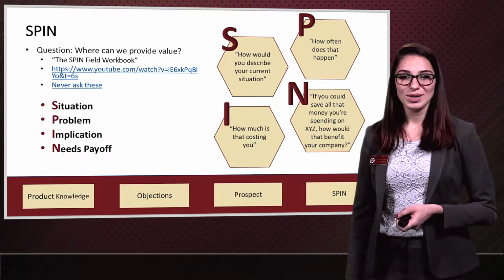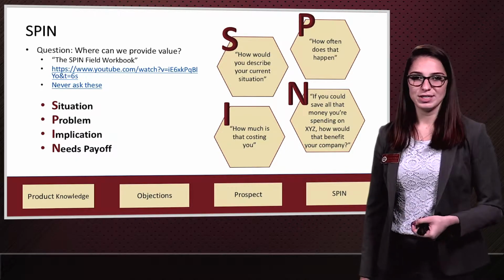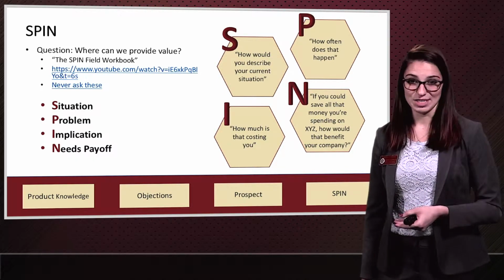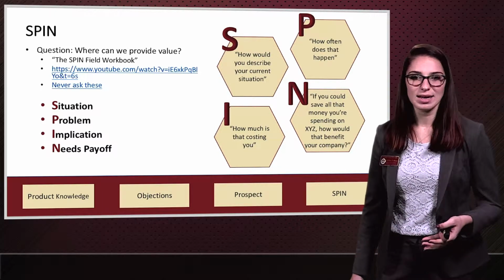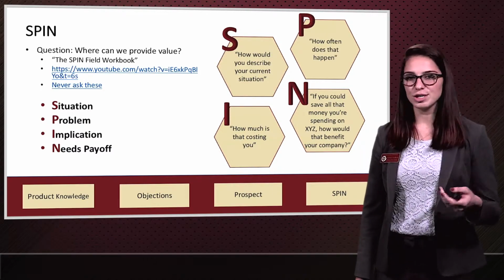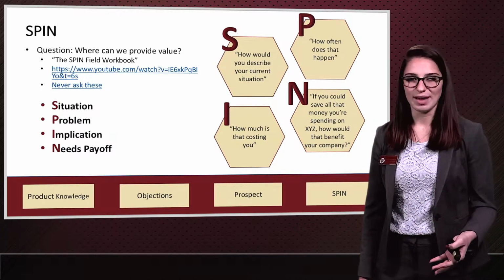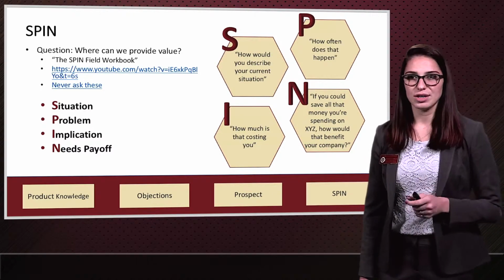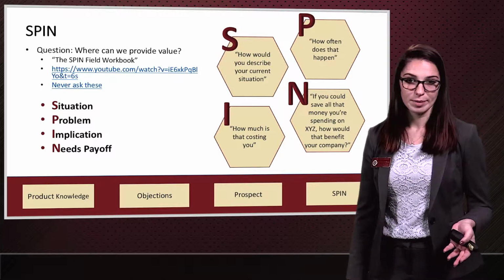Then finally, once you've gone down the path of building pain, you want the prospect to explain to you what would happen if they didn't have these challenges. So you'd ask something like, if you could save all that money that you're spending on XYZ, how would that benefit your company? Or what else could you be doing with your time if you didn't have to spend X amount of hours a week on that challenge? So all those things are going to show them what could happen if your solution does indeed solve their problem.